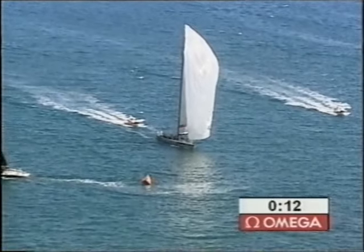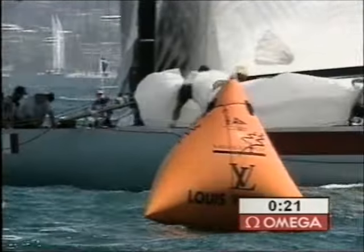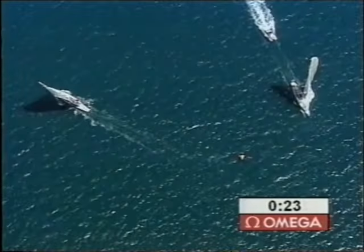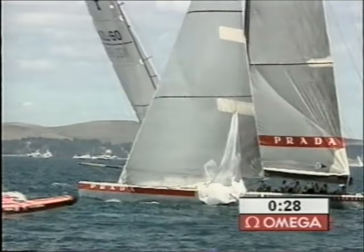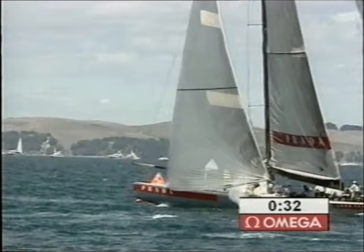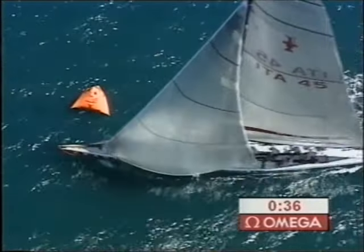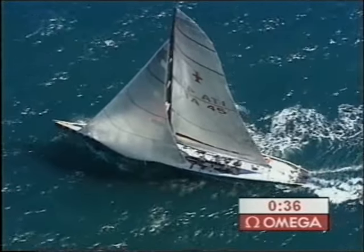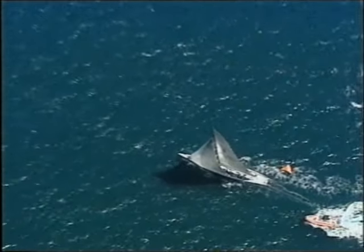Remember, Team New Zealand led by 22 seconds at mark one. A very different angle for the Italians. They're coming in a lot slower. And the Omega clock ticks over at 22 and is still ticking. It is a gain to Team New Zealand as the Italians round mark two, and Luna Rossa rounds at 36 seconds. So it goes from 22 to 36 seconds.